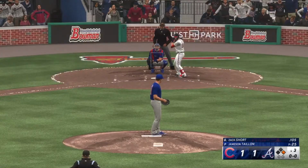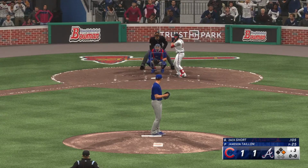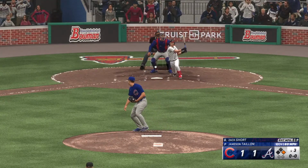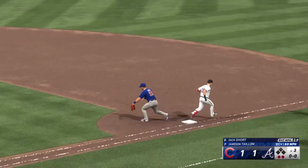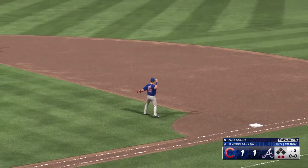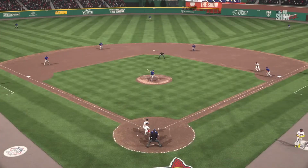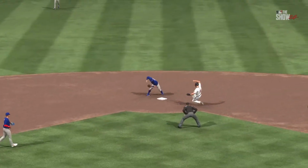Now it's Zach Short. On the ground. Morel to second. There's one. On to first. Double play. As a former player, watching 5-4-3 double plays brings back some adrenaline. It's such an exciting play, and it's always a great reminder of baseball being such a team sport.